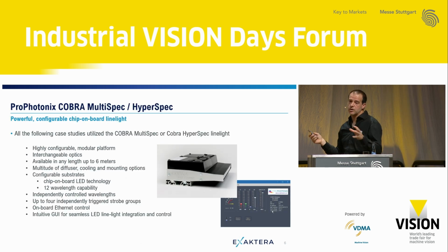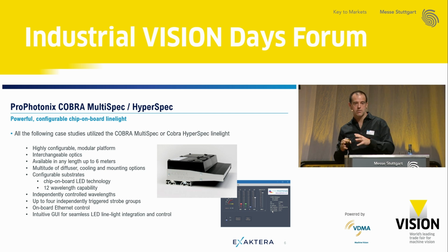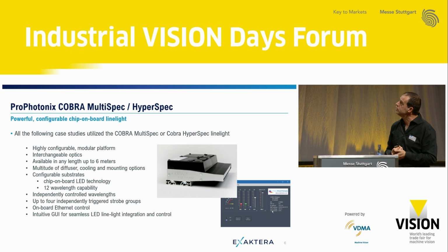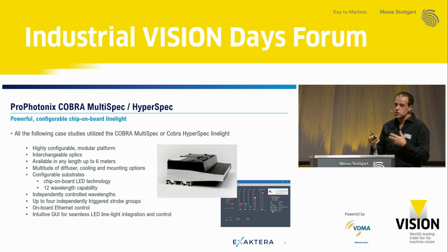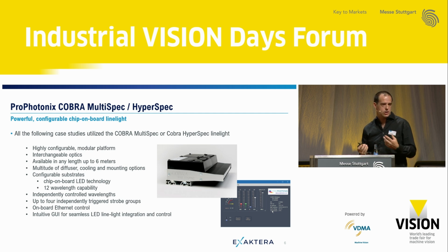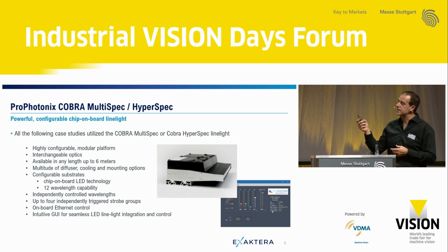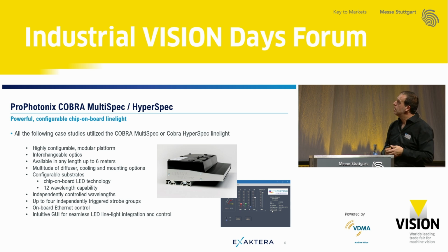So this chip-on-board advantage we're applying to our line light solution. This is the Cobra line light. It's a multispectral and a hyperspectral solution. And it's got the usual configurability that you would associate with a line light. It can come in a variety of lengths, up to 6 meters, for example. It has interchangeable optics. It has interchangeable diffusers. But the most important thing about this for our purposes today is the fact that it can control independently up to 12 different wavelengths for each one of the 100 millimeter modules.